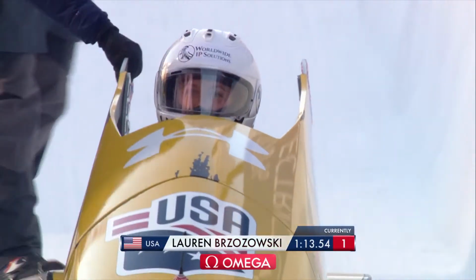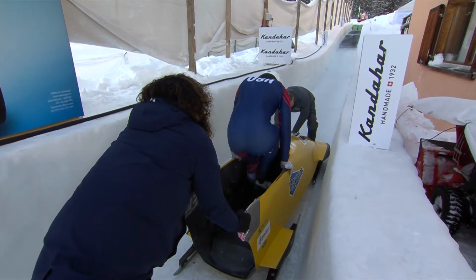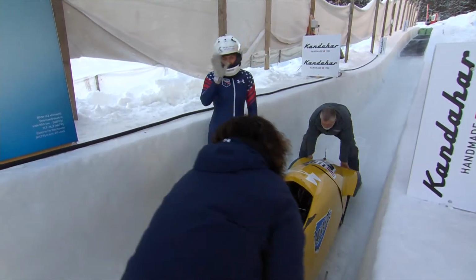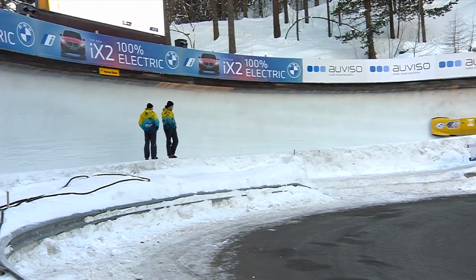Not the only Polish name in the field, but she is the only American with a Polish name in the field. So 1:13.54, you can hear how stoked she is with that. Talked to her after training, she was just delighted to be here. Got a little too much of a dink in that first corner and then pinballed down the straight.